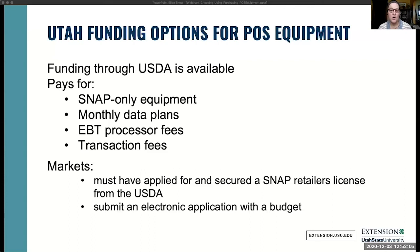We ask for the name of the market, the contact person, the dates your market runs, and then we also ask you to submit a budget. But we also have example budgets available for people who have not done that before.